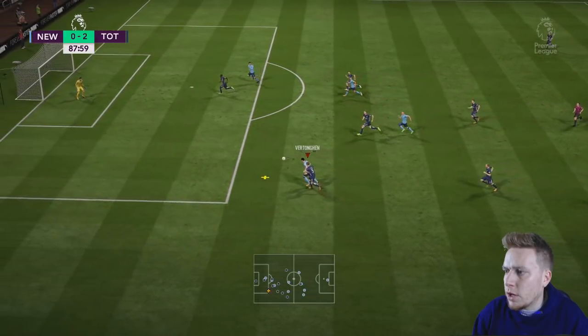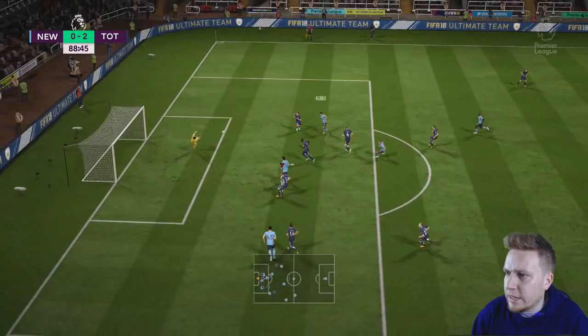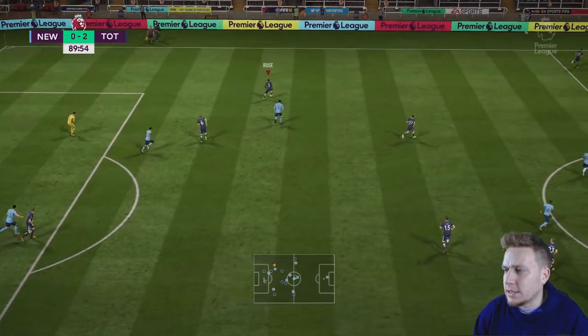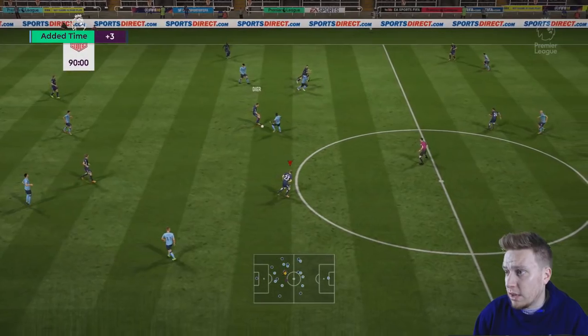Vertonghen having a real tough time of it there. I don't know who that was. Mitrovic, no wonder. Big physical presence, very good in the air. Ritchie finds Kubo, and Lloris forced to make the save. Into the last minute. We should be alright to see this one through to the end. If we concede 2 in stoppage time, I might as well just give up.